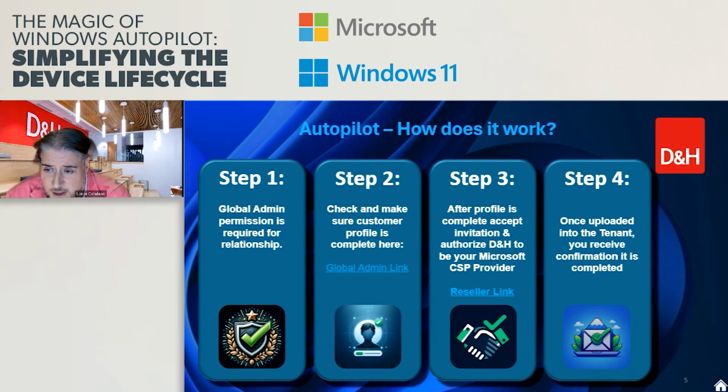If somebody is ever getting the full provisioning or our white glove service, where you have a more turnkey solution necessary, where you're having us install software, that is done through our warehouse, and any patches and updates and any software that your customer needs would also have to be part of that user profile. After that profile is complete, and the invitation for D&H, that'll just get out to you, grants us the tenant access, we'll be ready to go.